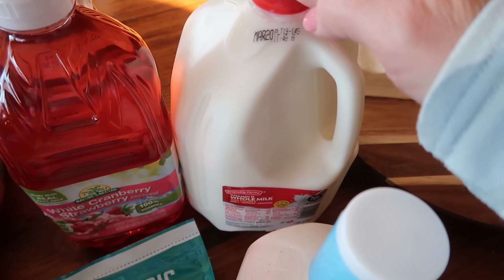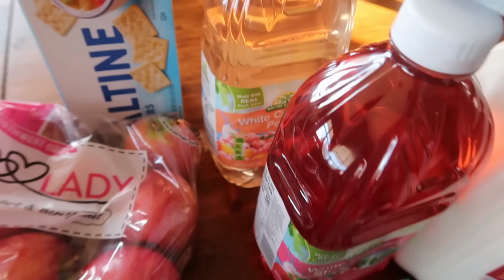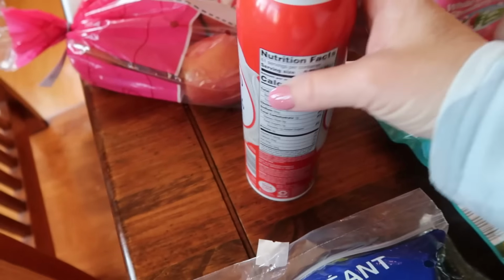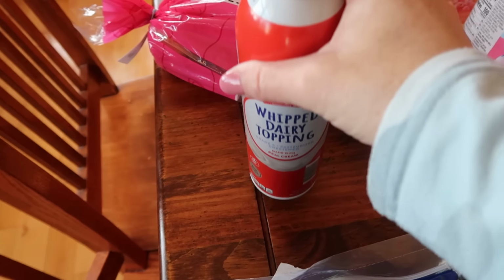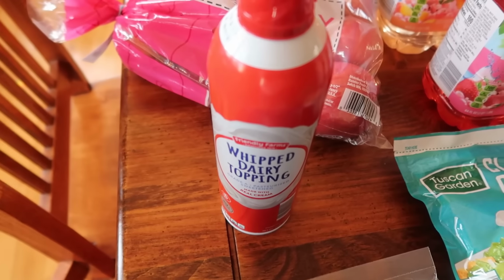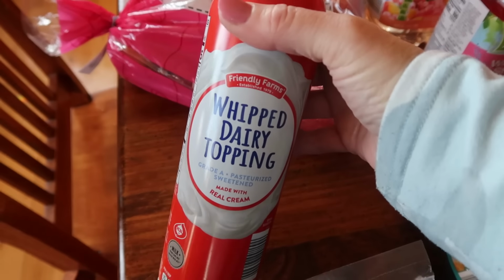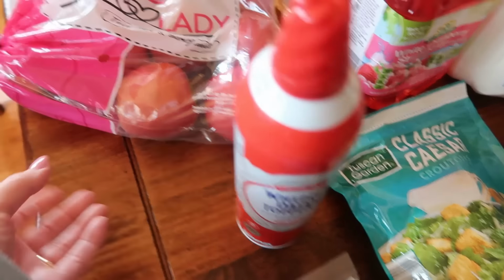And then I did get 4 gallons of whole milk, 2 jugs of juice. I thought that this would be a good addition to our fish fry tonight, just in case somebody didn't want milk. And then Emily is going to be bringing, I think it's in cookbook number 2, the pumpkin crunch cake. So I picked up some whipped topping. Maybe she'll bring some, I don't know. I know that goes really well on that.